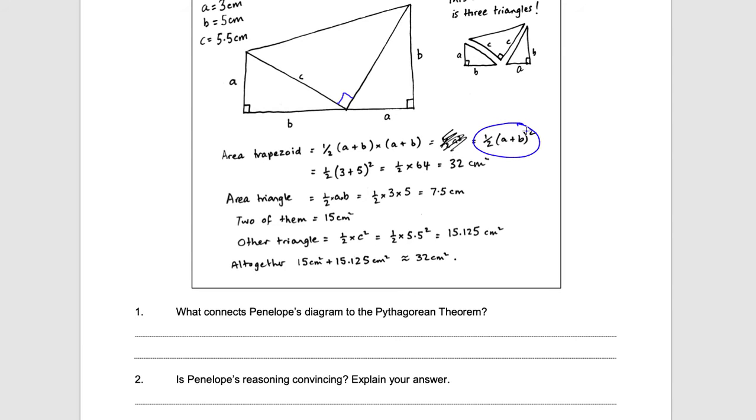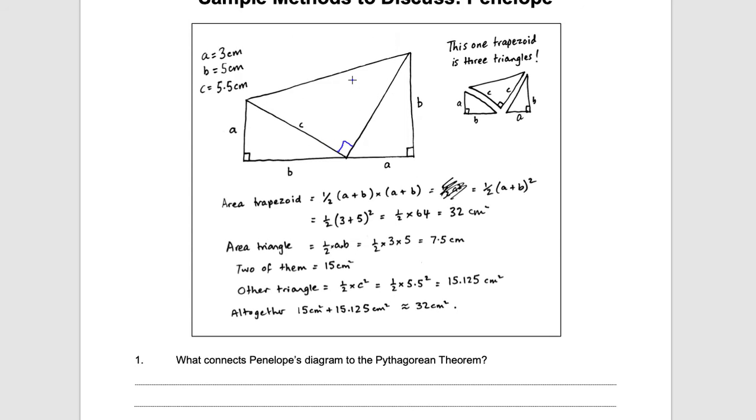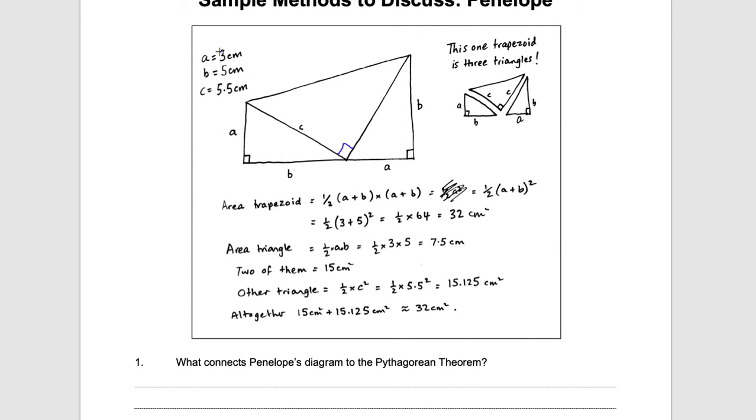Everything is perfect up to here, and she's using variables. So a key part with proofs is if you use only variables and you have kept it as general as possible, you haven't made any weird restrictions, it is a perfect proof. You have proved it for an infinite number of those shapes. But all of a sudden, now Penelope's like, okay, well, I don't know what to do. So she chooses a to be 3, b to be 5, c to be 5.5. And this is where she kind of goes astray. It's why it's not a rigorous proof.